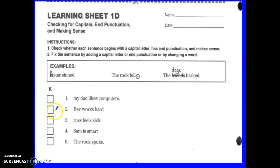Okay. Number 1, my dad likes computers. It needs a capital letter. Everything else is good to go. Number 2, Bev works hard. There's a capital letter. It needs a period at the end. Number 3, Russ feels sick. Russ needs a capital letter. It makes sense, and there's a period at the end.